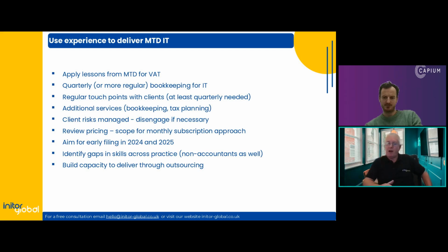Review your pricing. This is a great opportunity to introduce monthly subscription if you don't already follow that sort of fixed fee approach. And of course, aim for early filing in 2025.